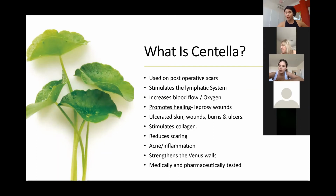So what is Centella? Centella is a herb, and it's used to treat open wounds, scars. It helps to stimulate the lymphatic system, increases blood flow and oxygen. Now, stimulating the lymphatic system, increasing blood flow and oxygen, very, very important when it comes to cellulite, or very important when it comes to acne.